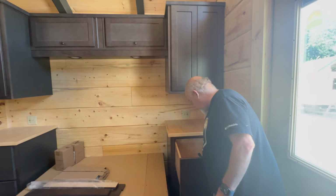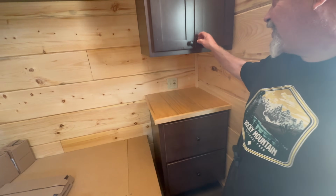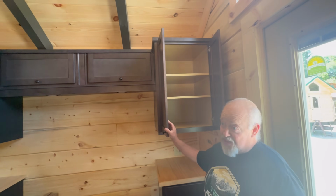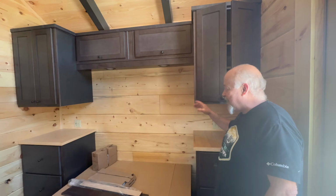Goodness gracious, that drawer is deep. That drawer is about 1 foot deep. That's for the true hoarder. Yeah, like you can hide all your stuff. It's like, I want to live tiny, but I want to take all my stuff with me. I'm just kidding. So you've got cabinets here on either side above.